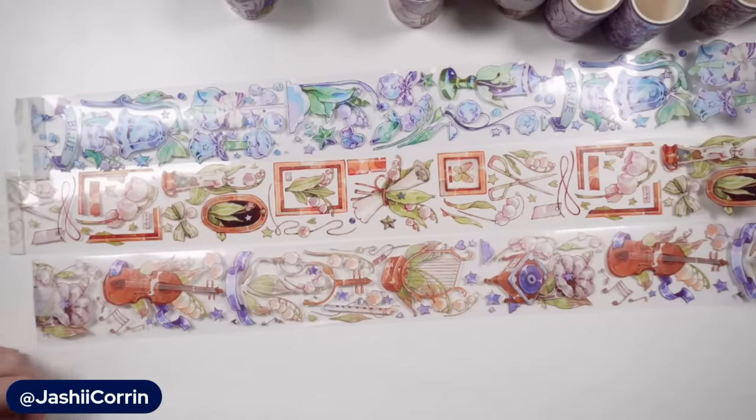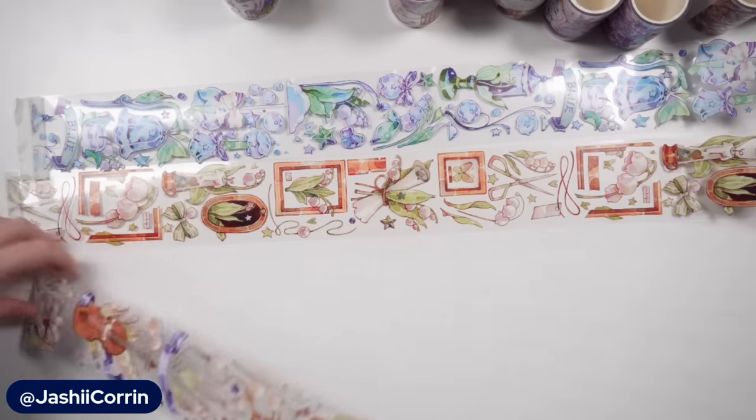But we will put this back on the roll. Rolling. See, that's smarter. Why wasn't I doing that before? It's that whole idea of work smarter, not harder.